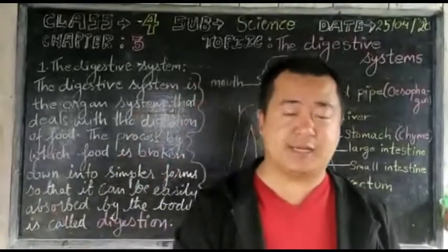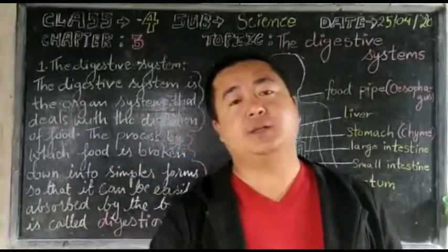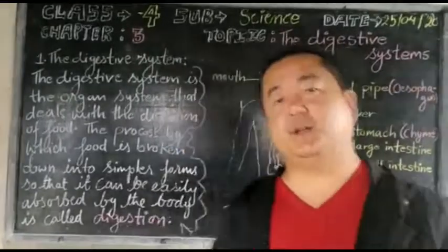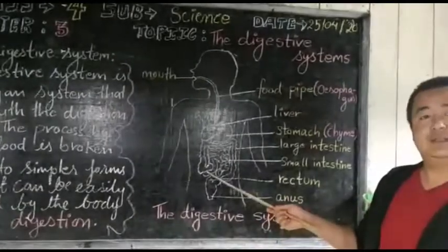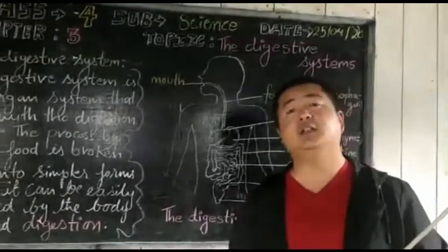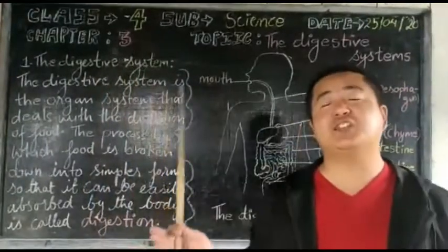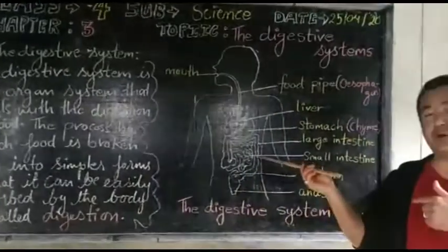Once the food is broken down, what happens? Here digestion gets completed and the nutrition is absorbed into the blood. Then the blood supplies the nutrition to different parts of the body. From here, the digested food is again passed to the large intestine, which is a long and big tube, also known as the large bowel. Here the undigested food is passed from the small intestine.